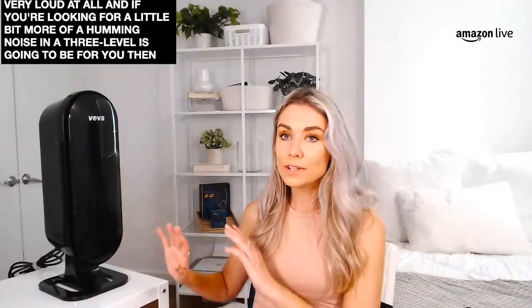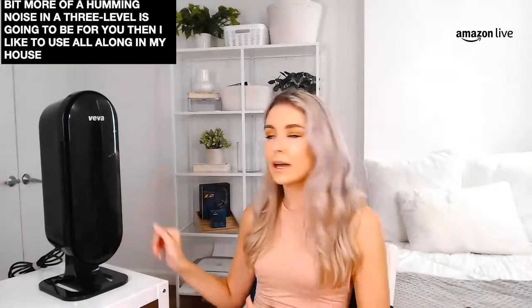I like to use this all day long in my home, whether I'm in my home office or sometimes in my bedroom as well. Levels 1 and 2 are whisper quiet, can't hear a thing as it's going to work cleaning up that air inside of my home.